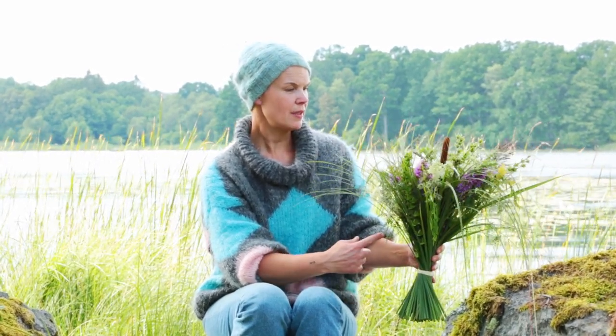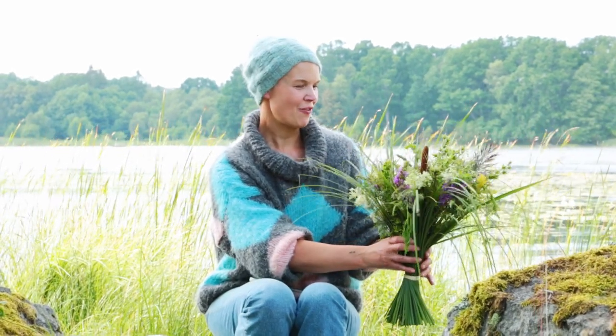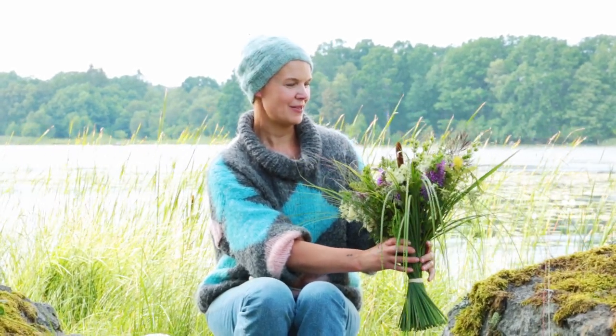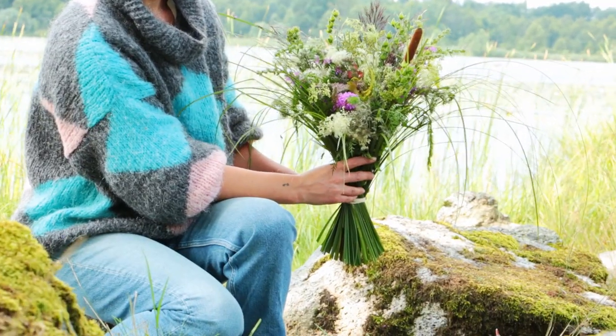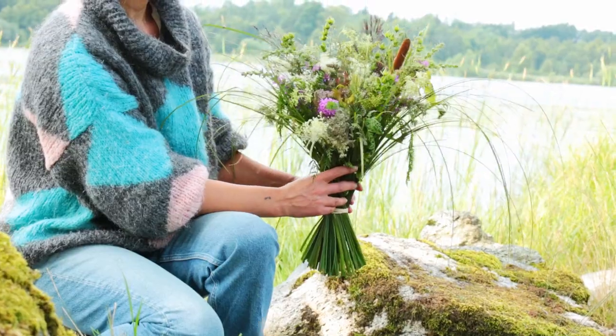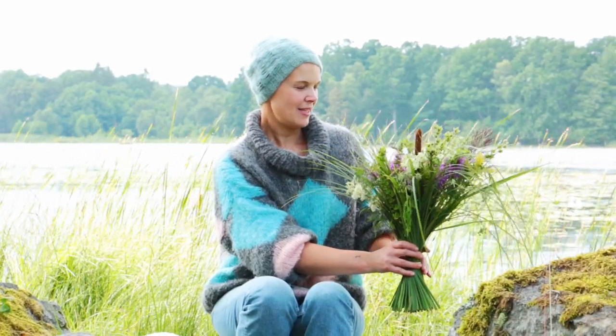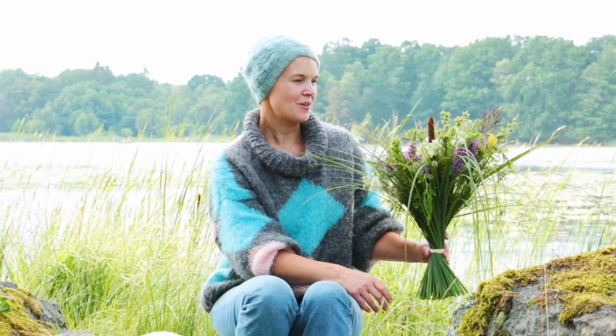But I will give it a soak of water directly in the lake before going home. And this will look absolutely beautiful in a vase on my kitchen table. It's a bit of this walk put together, and I will enjoy it when coming back home.